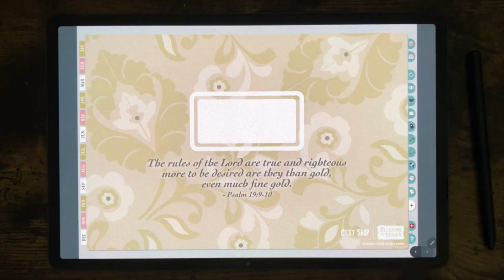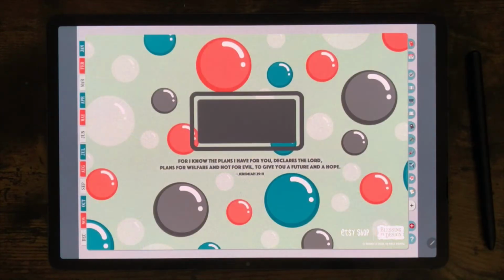And here is the Gold Deluxe cover. Now I'm showing you the Fresh Deluxe Digital Planner. This version is full of bright, fresh colors, and it's got fun bubble graphics on the cover.